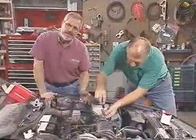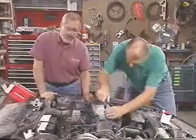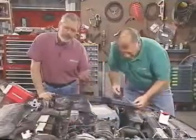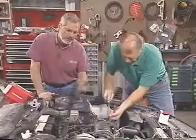All right, now that mass airflow, the initials are, the acronym is MAF, and what that does, like Dave said, measures the airflow using a reference voltage from the computer, tells the computer what to do as far as fuel and spark in the engine.